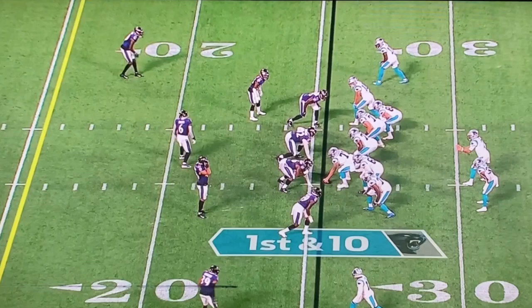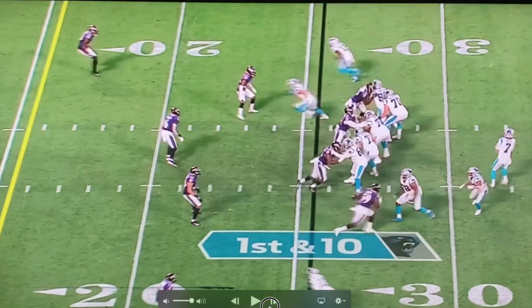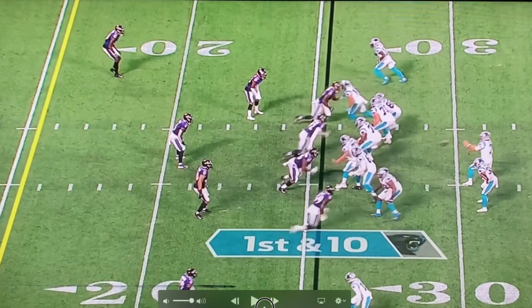Daelin Hayes is a very natural football player to my eye. There's something very easy about the way he plays the game. He's not the most explosive, the most powerful, but there's just something very natural about him as a football player.